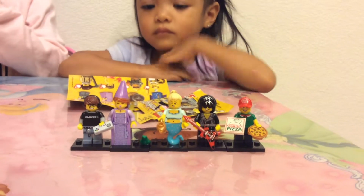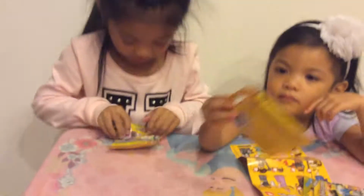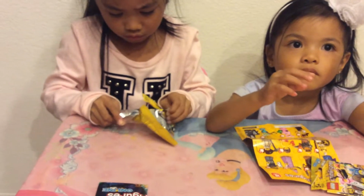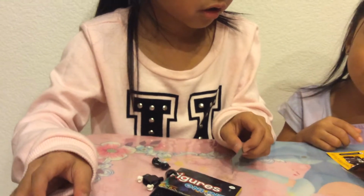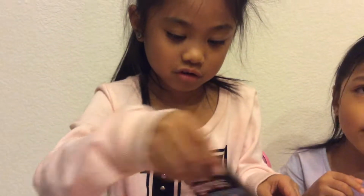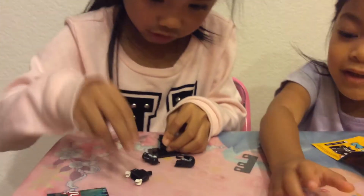Let's go open our next mystery figures. I hope we get the piggy guy this time. I'm gonna destroy the bag again. Ooh. This is my sister's favorite one. Wait, she comes with a skirt? Oh, she does. Aw, that's sad. She comes with a skirt.